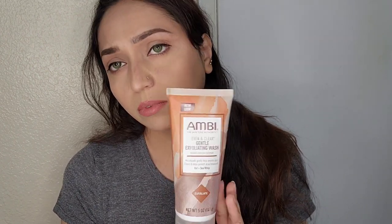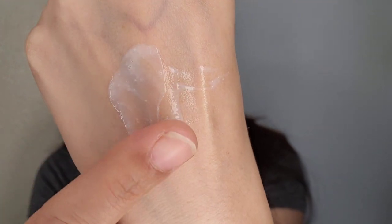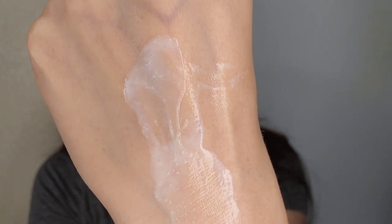So this thing, I don't think it's much of a use. It hasn't given me any benefits. My skin is already dry, but I haven't noticed excessive dryness with the use of this. I'll show you the texture of it. It has small beads. Here you can see.